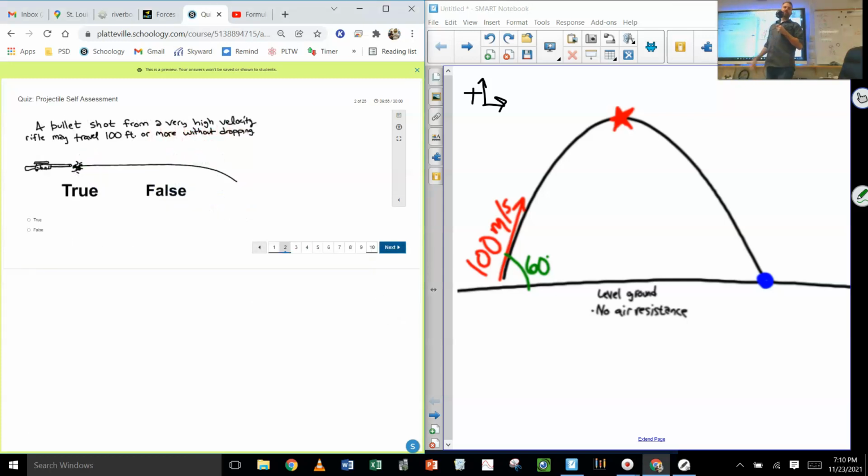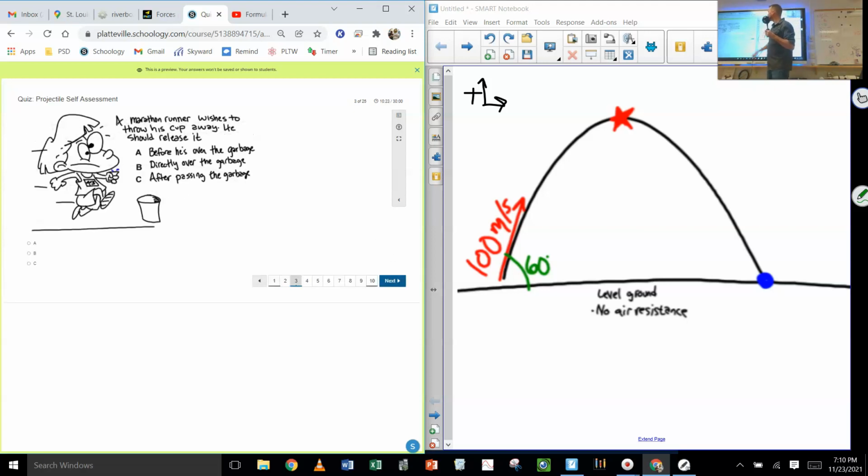The next question: a bullet shot from a high velocity gun goes 100 feet. No, not at all. That's totally false. The moment that the barrel stops supporting that bullet, it starts dropping. So no, it's immediately dropping. In fact, that's how guns work: the scope is pointed down so that you aim up, so that the bullet actually crosses the line of the scope twice. So this one here, false.